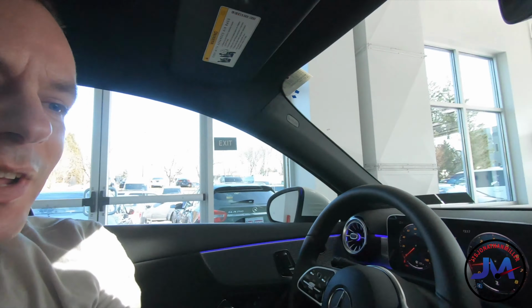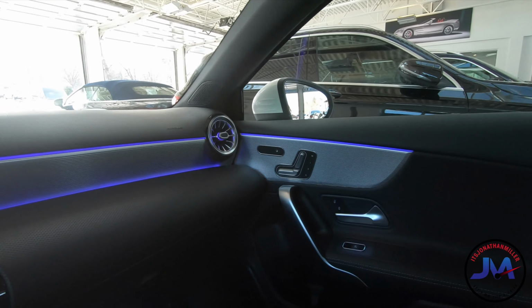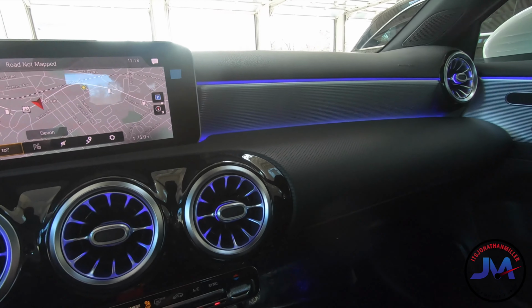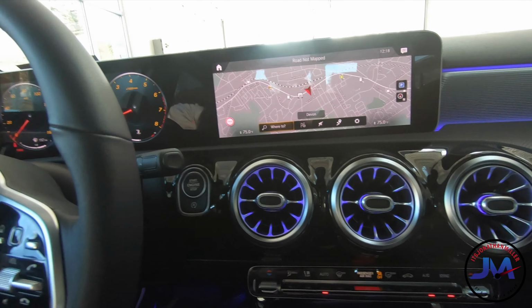And now I'm looking at this lighting. Look at this blue-purple light. It's even in these cool new designed air vents. You would never know that you're sitting in a $35,000 car. This is really, really awesome.